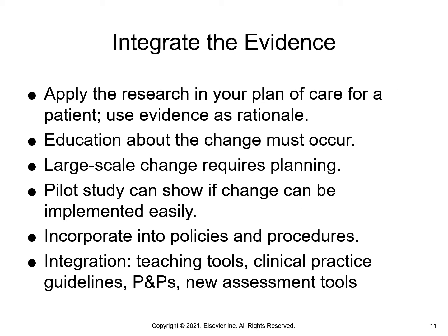So when you are doing this, if you decide that the evidence you have found in your literature review is very strong and applies to your patient population and the clinical situation, as a nurse, you would begin to identify how to incorporate it into practice. Okay, so the first thing we're going to do is apply the research into our plan of care for our patient.